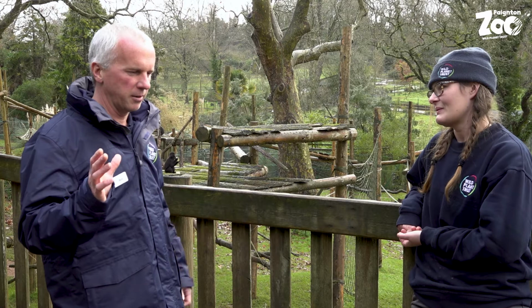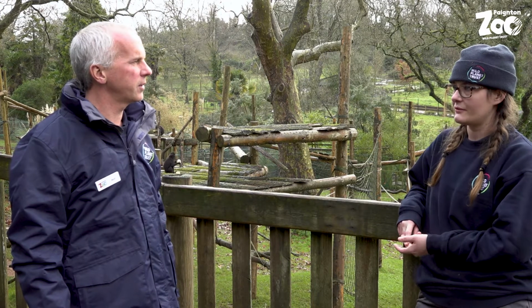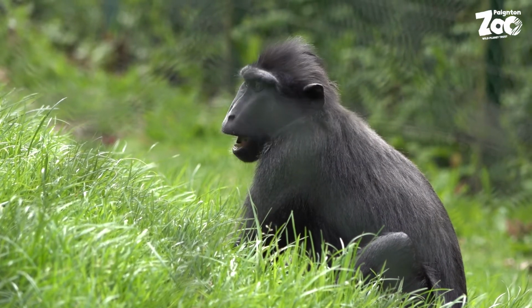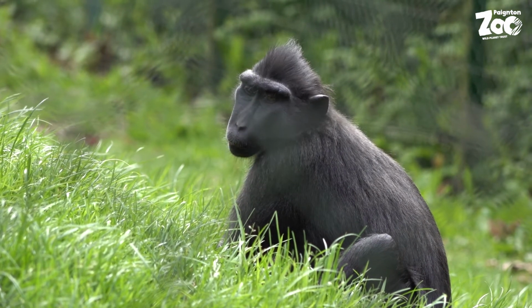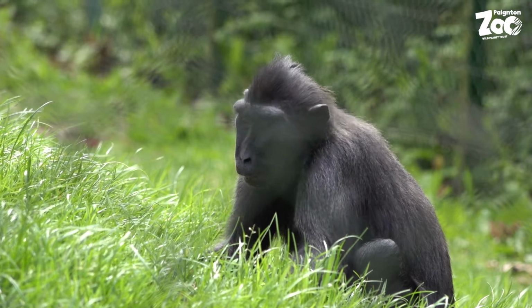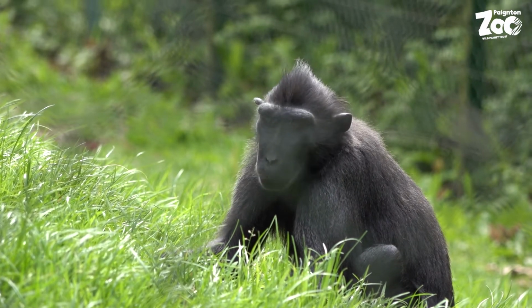Everybody who learns about monkeys when they're a kid knows that monkeys eat fruit, right? Yes. But we don't give them fruit here. In the wild they would eat mostly fruit, with loads of varieties, but the ones that we get in the UK are quite a lot sweeter than the ones they would have in the wild. So we don't give them fruit because of diabetes, obesity, things like that. And dental problems as well.